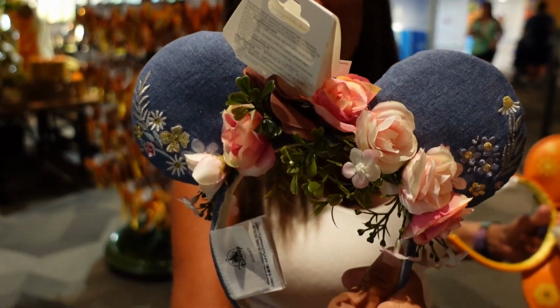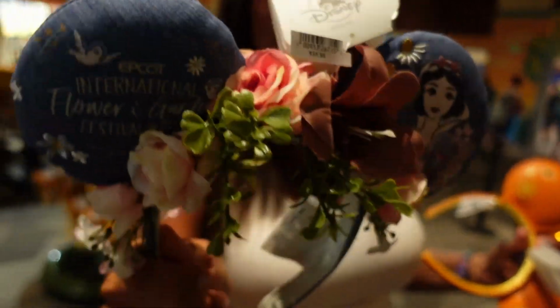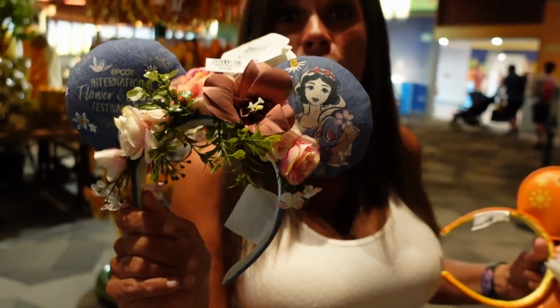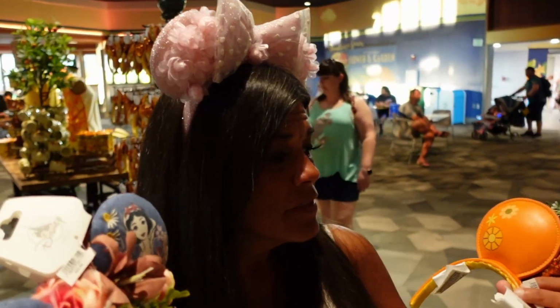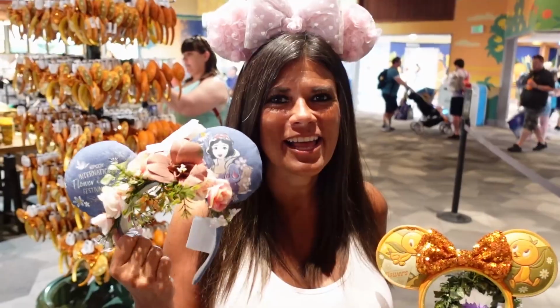And if you look, they actually have flowers on the back as well, which is really cute. Both of these ears are $34.99, which isn't super cheap, but they're not 50. When I saw these online, I was like, I bet they're going to be 50. And if they're 50, I'm not buying them, but they're not. So I am going to buy them.